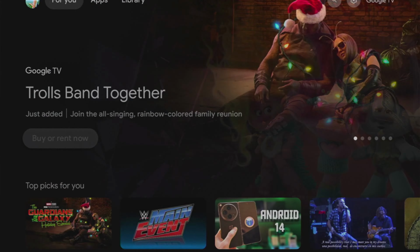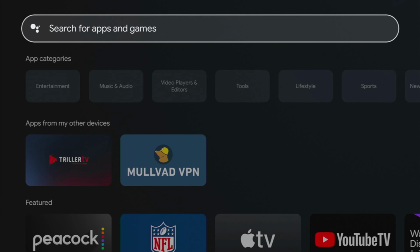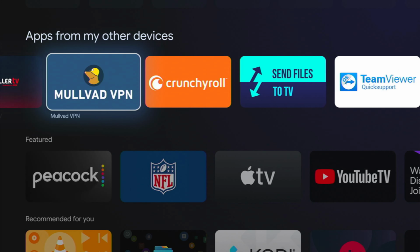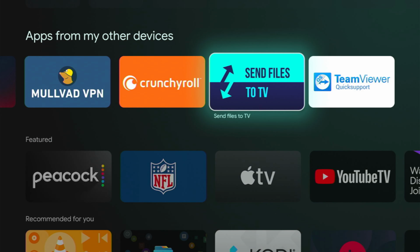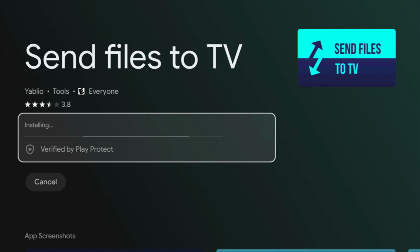That makes sense. Of course, you can go up to apps, and this is where you're going to look for different applications. There's some that I'm going to need to install that are on my other devices. That is super useful. Send files to TV. That's something we're going to check out here as well. Let's make sure that it's going to actually allow us to install or sideload APKs from our other devices.